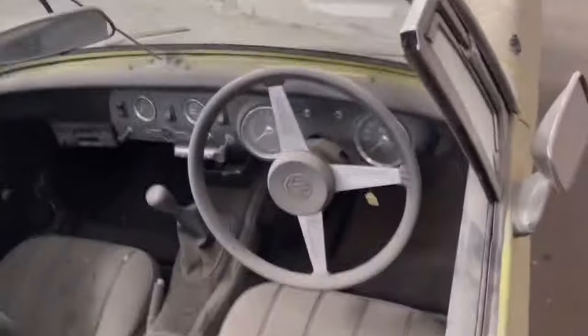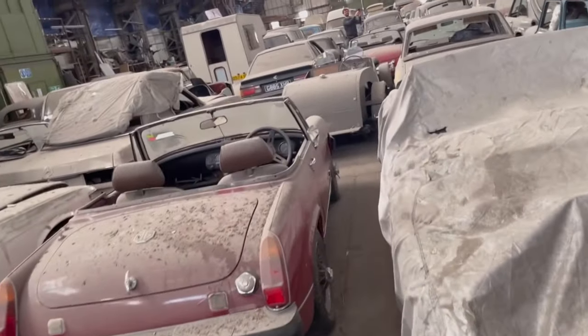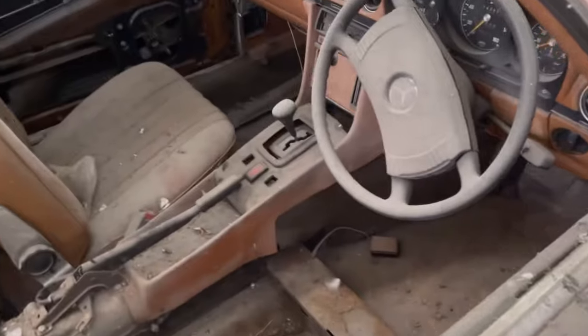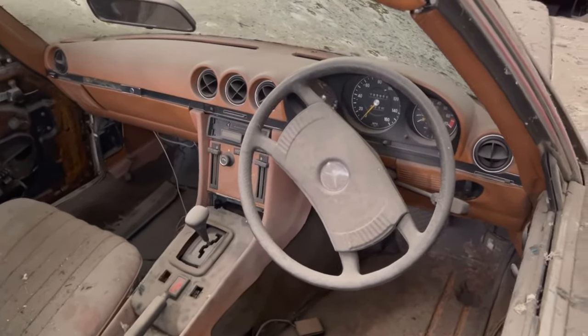You'll see as I go around some of the cars, a lot of them are just like hard shells of the cars, so they were like missing seats, steering wheels, center consoles, dashboards. There was no gearboxes or anything in them, and then others were the full Monty with everything intact, but they were just under blankets and blankets of dust.